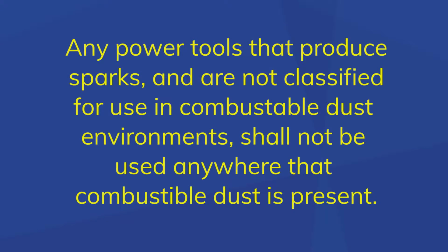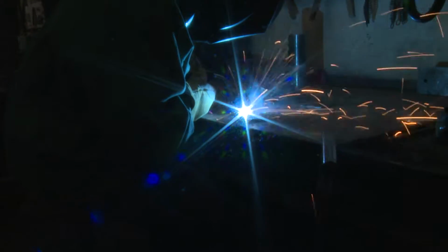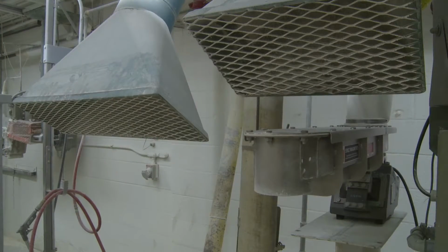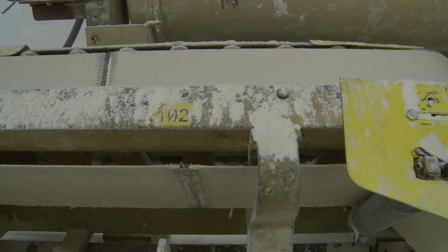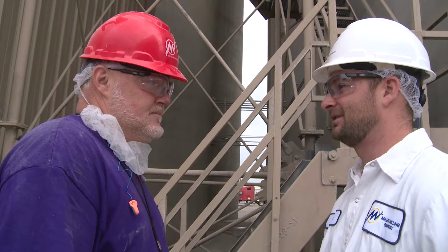Any power tools that produce sparks and are not classified for use in combustible dust environments shall not be used anywhere that combustible dust is present. When the use of spark-producing tools or open flames becomes necessary, all dust-producing machinery in the area shall be shut down, and all floors and walls shall be carefully cleaned, and all dust accumulations in the area removed. Please check with a Miller coordinator to establish preventative measures to control dust during your work.